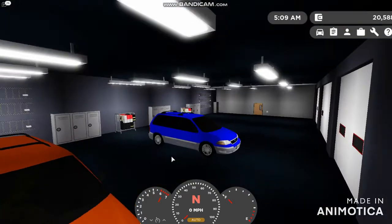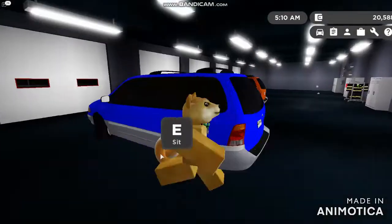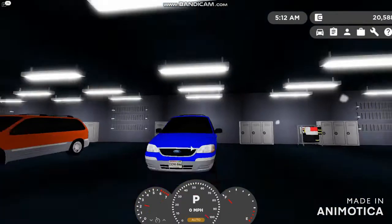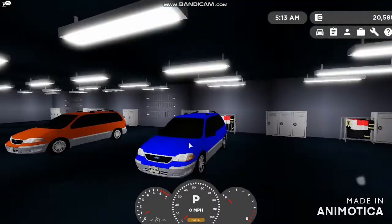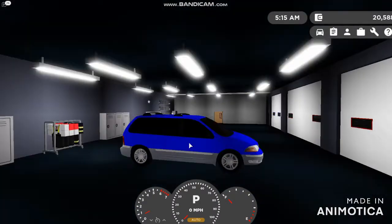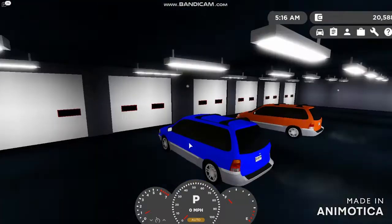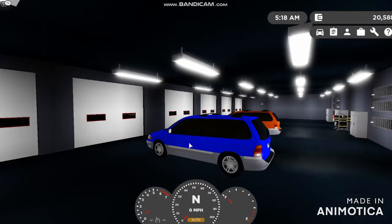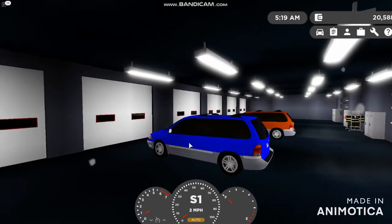That's the same rev. It sounds like a V6. It sounds like a V6 10-liter. That rev sounds like a V6 4-liter, if you ask me. But anyways, guys, let's just pull out of the fire station here.